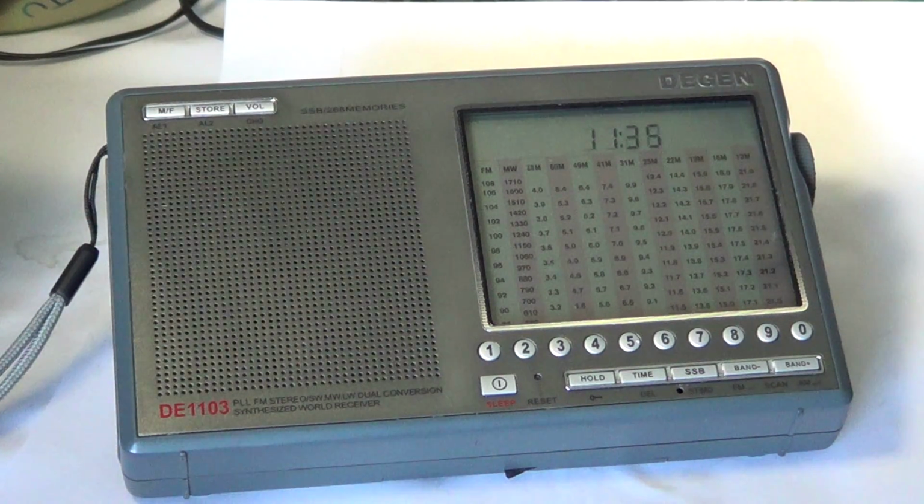Audio is crisp, clear, very nice, very understandable. It's one of the key features also with a radio. When you have good reception, you also want to have good audio. It helps understand what you're listening to. And I must say, this is very nice. Audio is really crisp and beautiful, very easy to understand.